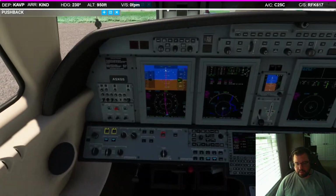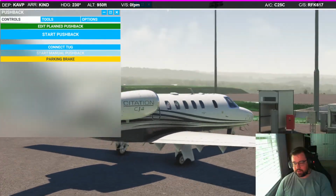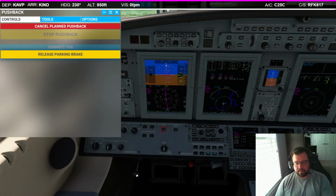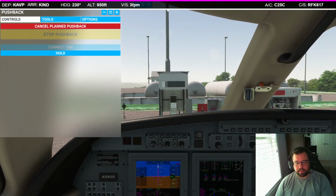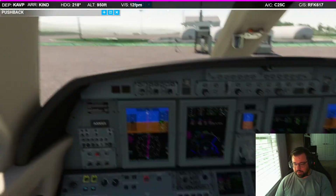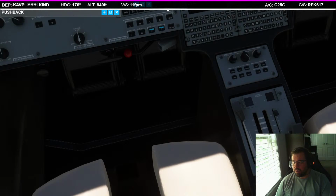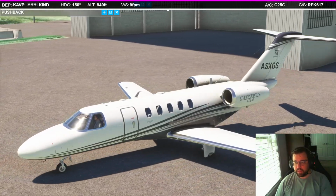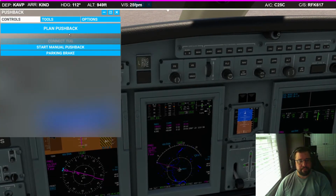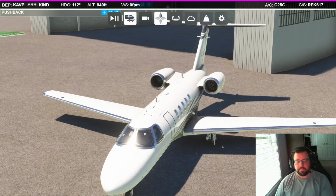Let's go ahead and request it. Connect tug, please. Not sure if this will be drawn or not. Go. Wow, that's a race car of a pushback, huh? And what we'll do while we're pushing back is we'll go ahead and start up engine number two on our right starter. That was kind of a weird pushback, but we'll roll with it. Didn't hit the building. That's what matters.